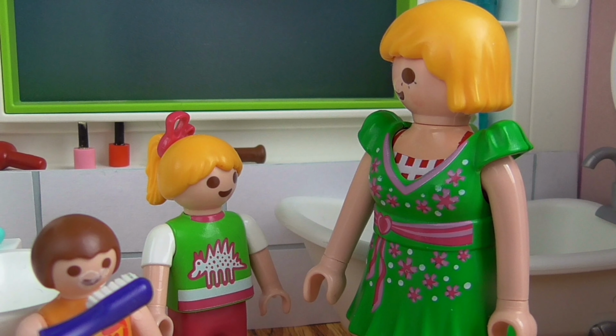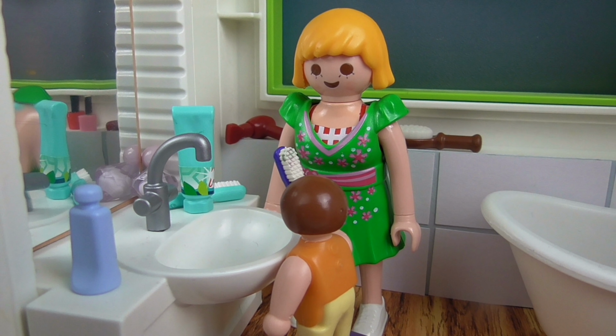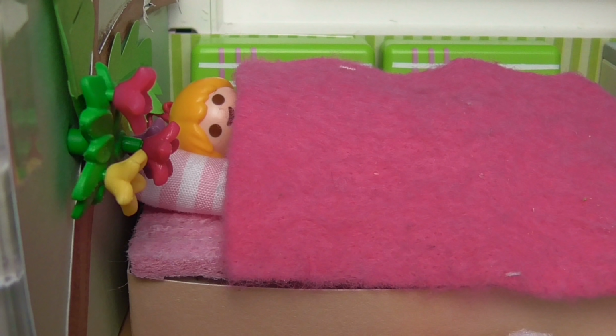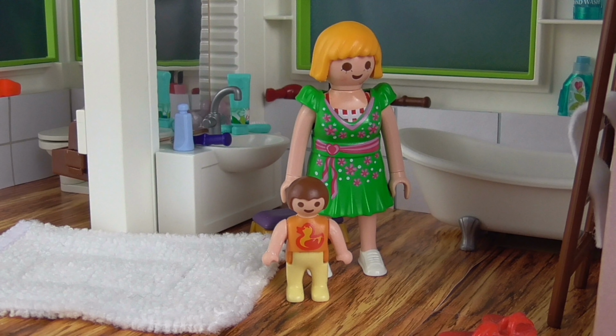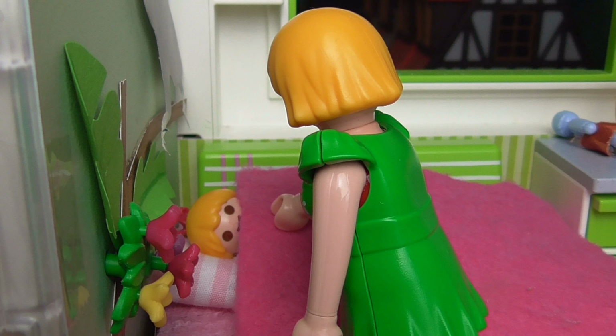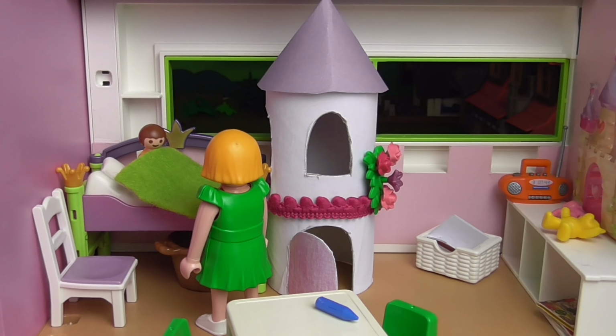I'm done, Mummy. I'm going to bed now. Okay. You did a great job, Anna, but now I have to give them a little going over too. Right. Oh, I'm so tired already. And now off to bed with you, Anna. Oh, Lena, you're already in bed. Yeah, I'm already tired. Well, good night then. Sweet dreams. Thanks. Good night, Mummy.